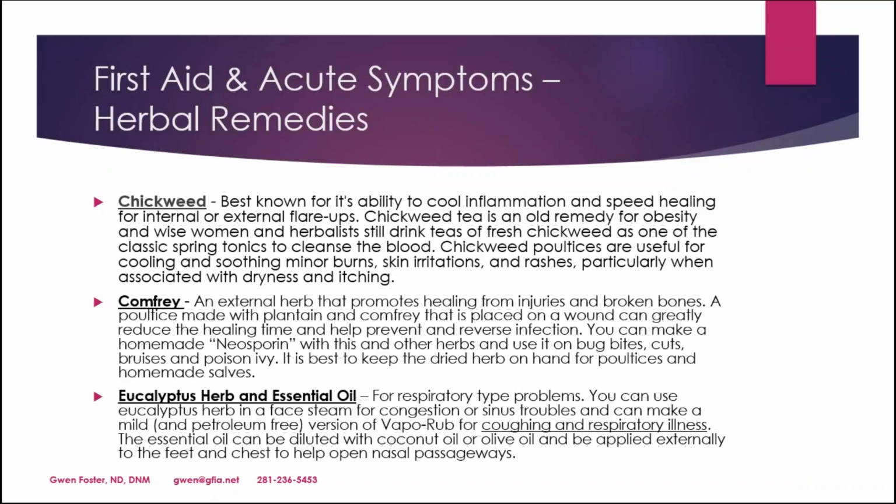Comfrey is an external herb that promotes healing from injuries and broken bones. A poultice made with plantain and comfrey that's placed on a wound can greatly reduce the healing time and help prevent or reverse infection. You can make a homemade Neosporin with this and other herbs and use it on bug bites, cuts, bruises, and poison ivy. It's best to keep the dried herb on hand for poultices and homemade salves.